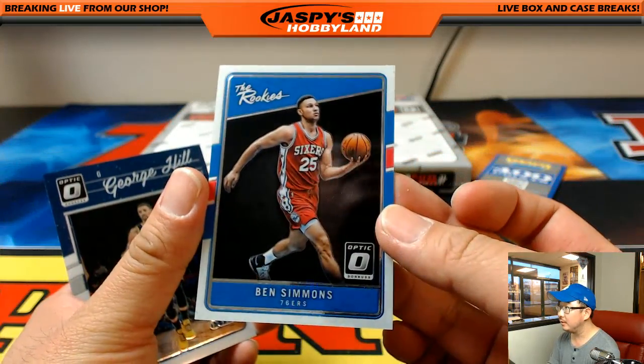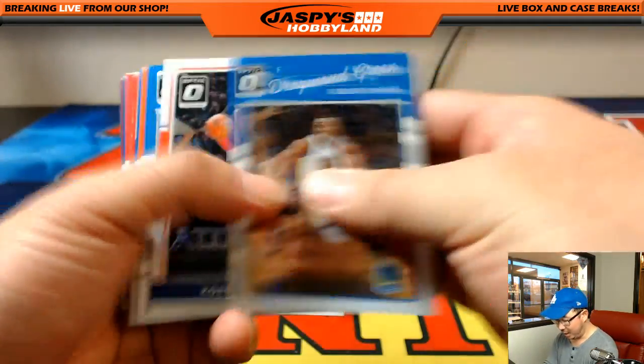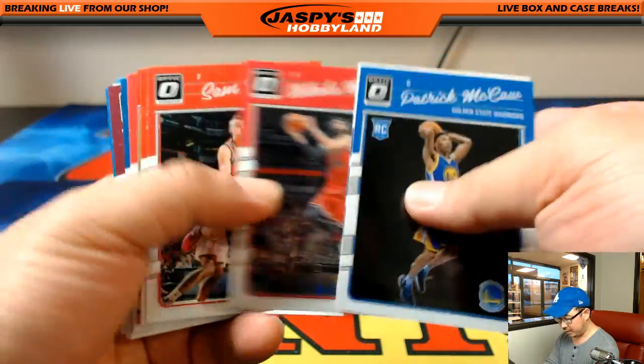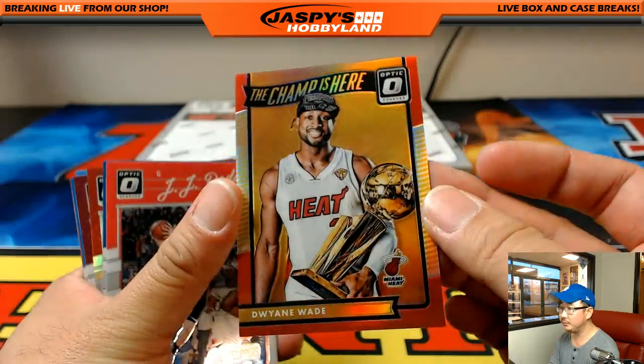Charles Leonard. I think these go for like, what, $40 or something like that, right? How crazy is that? I mean, just because his autograph is exclusive to Upper Deck, hence the reason why it's like that. Champ is here, Dwayne Wade.